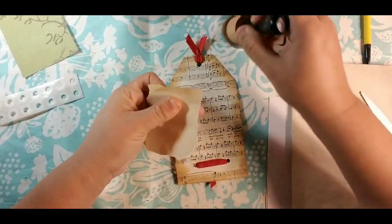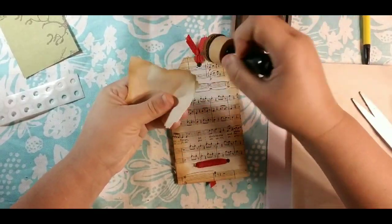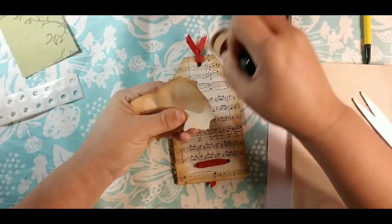And I'm going to ink around here, and again, I'm going to ink these edges heavy, just because of the nature of this tag.